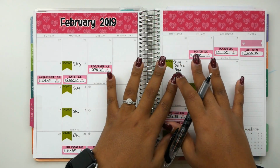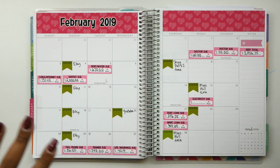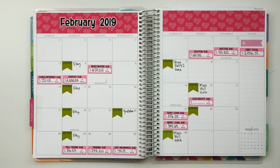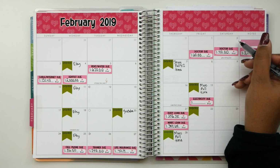What I like to do here is map out any major financial to-dos that we have, paydays, so I can see what's what and when's what and when's where and all of that. Also bills due. So I have a doctor appointment on the 1st. That will be $60.